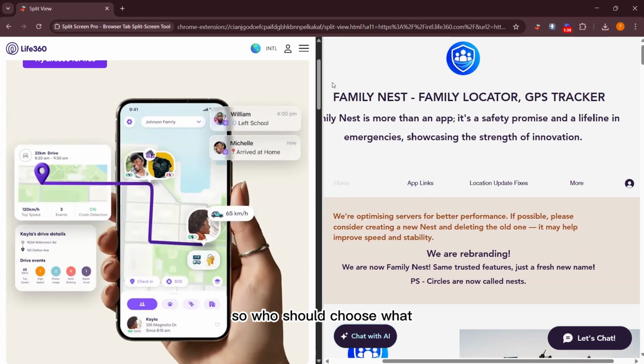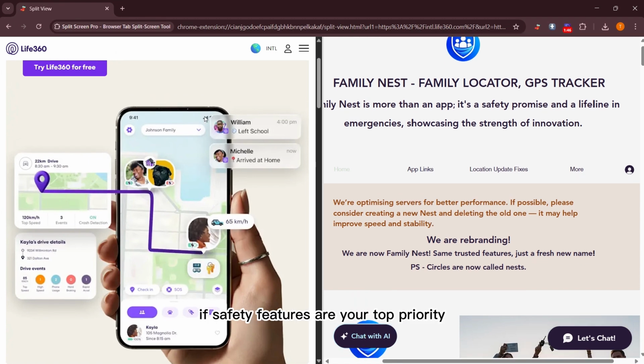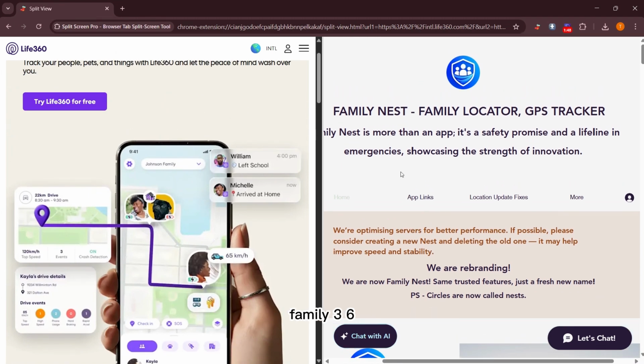So, who should choose what? If you want detailed driving reports and location sharing, go for Life 360. If safety features are your top priority, Family 360 might be the better choice for you.